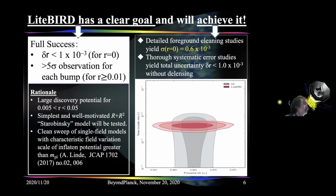the ability to test the simplest and well-motivated so-called Starobinsky model. Indeed, in our current estimation, with foreground cleaning studies, we expect to achieve something like 0.6 times 10 to the minus 3 if you talk about statistical uncertainty after foreground cleaning.